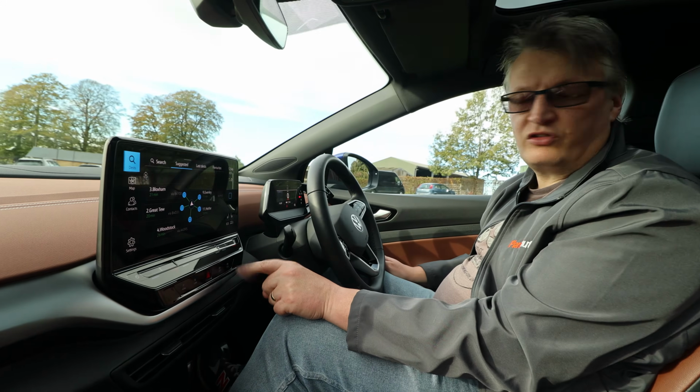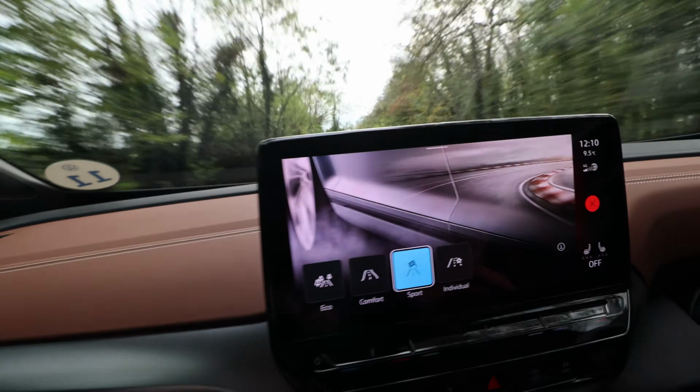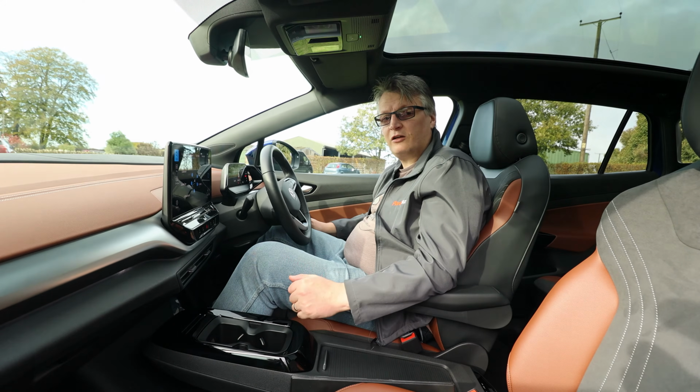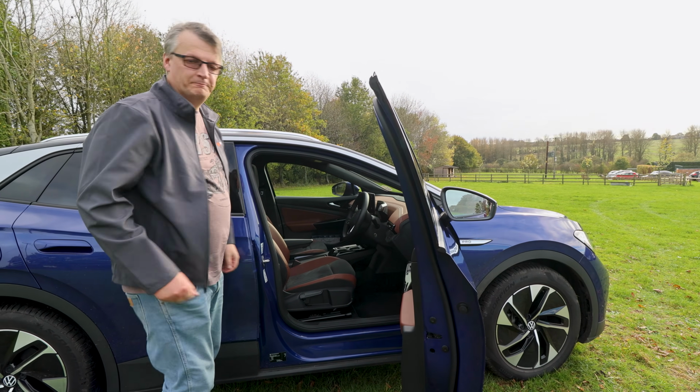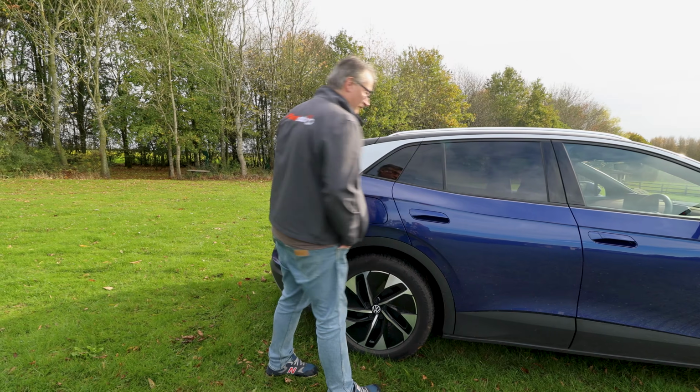This is the drive modes. Essentially, the most important button in the car. Well, to me anyway. Let's take a look in the back. As it's an electric vehicle, it's got 2 pedals, but you do have a lovely footrest. Let's take a look in the rear.